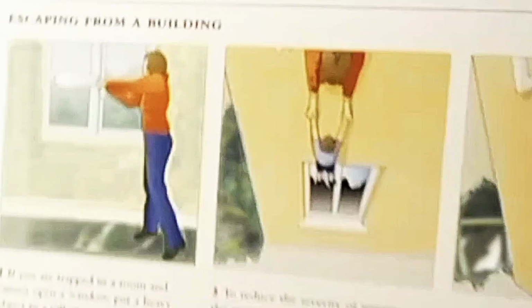So that's good. And to reduce the severity of injuries, the strongest person should lower the lighter occupants from upper windows rather than letting them jump out. So you drop the children out slowly. As the last one out, you should lower yourself from the ledge to reduce your fall, remembering to bend the knees before the impact, then go into a roll.